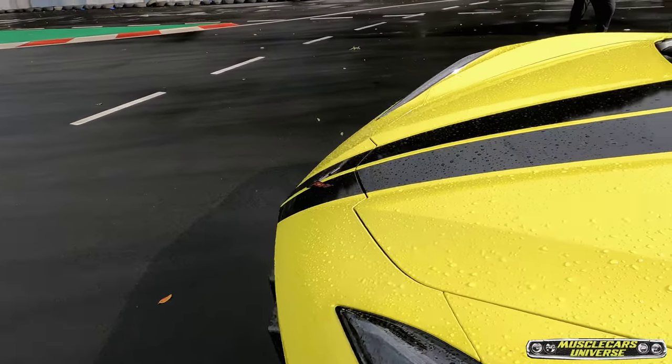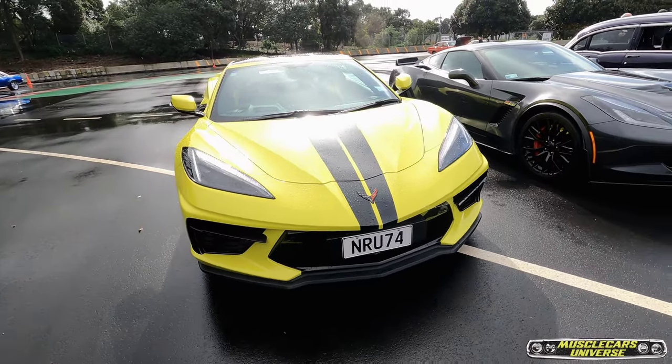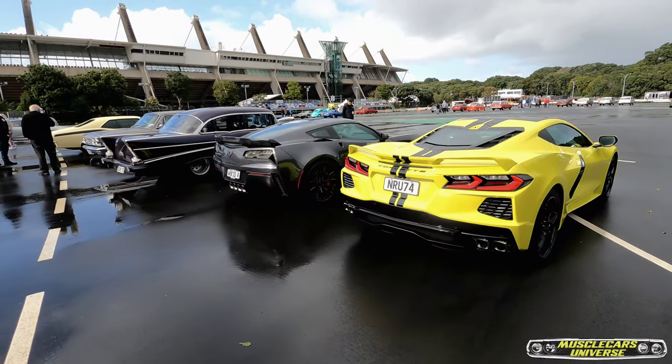Aggressive car, eh? And this is not even the Z06. Imagine if it was. C8 or C7.